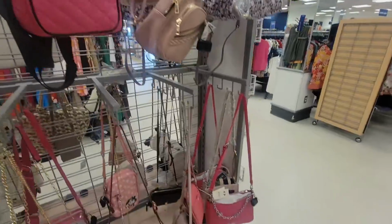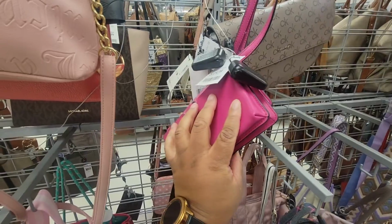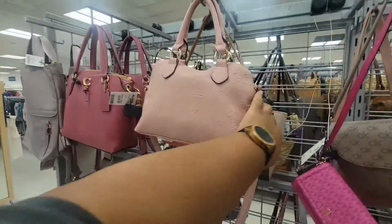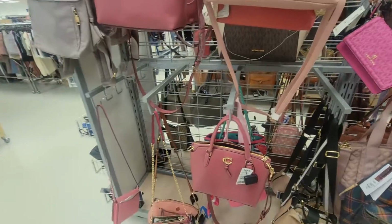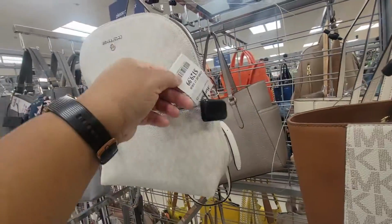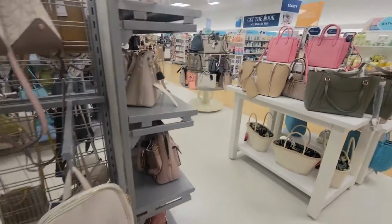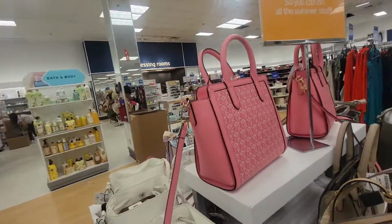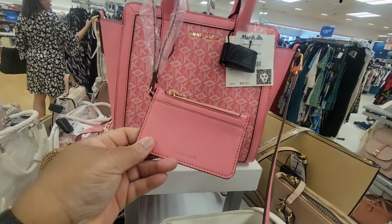Okay. Y'all remember I saw the card case in the bag like this? It was so pretty. This is $120. Another juicy. This rose colored Coach, $150. Okay. This Michael Kors book bag is cute. $130. This Anne Klein. $30, and it comes with a little card case.